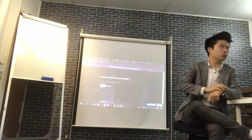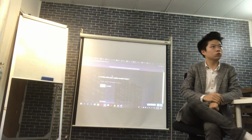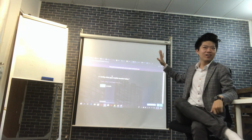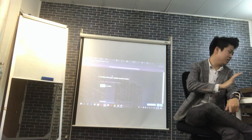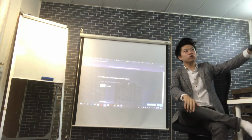And how much does it cost per person to fill out the full Typeform? About $20 per lead, around there. I'll show you the actual campaign later on, how much it costs for people to flow through this funnel and what actually happened in this funnel. It'll be very interesting when you take a look later on.